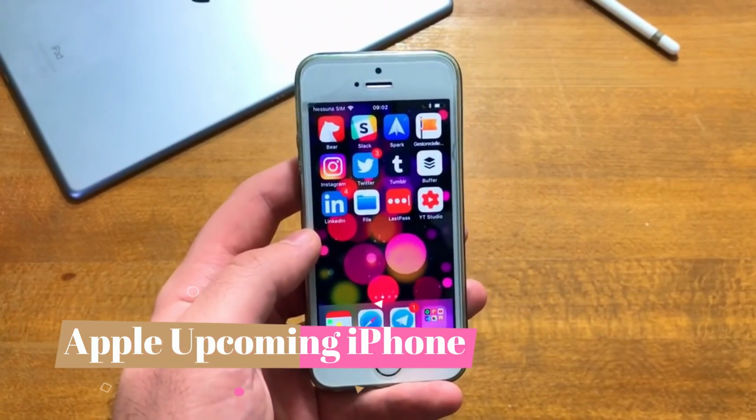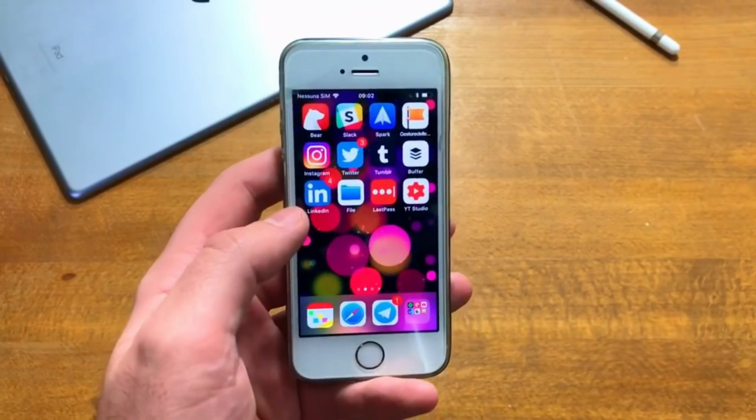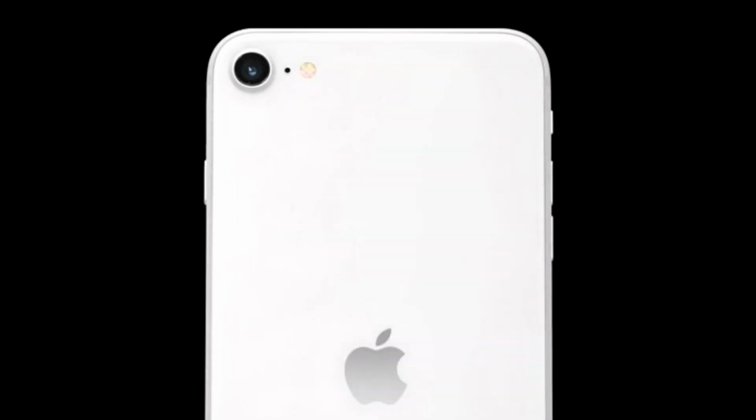In this video I'm going to talk about Apple's upcoming cheap phone. Apple will introduce a cheap iPhone likely by the end of April. We are going to get a cheaper mid-range iPhone soon.